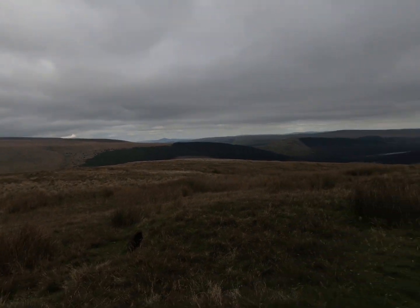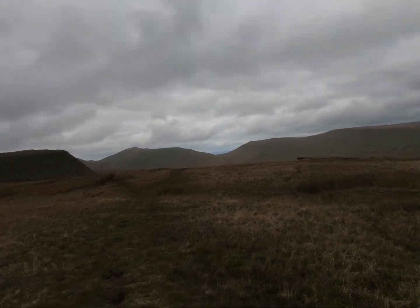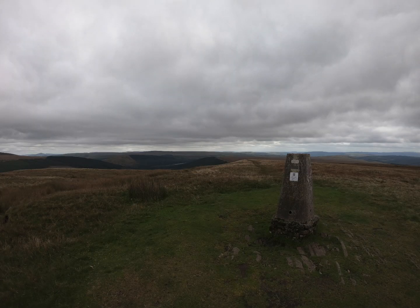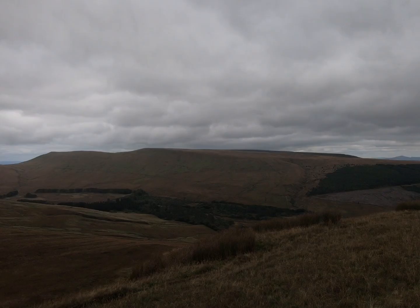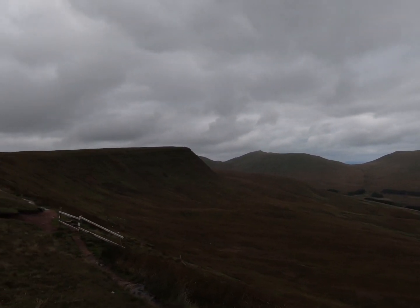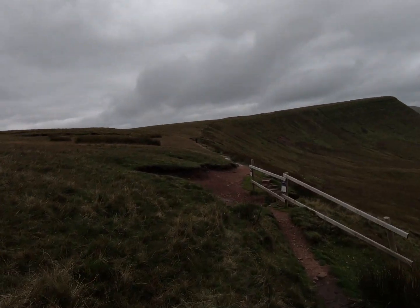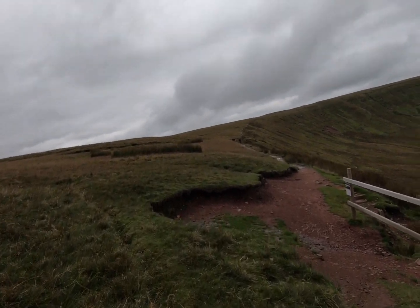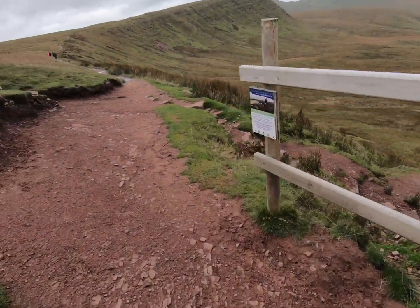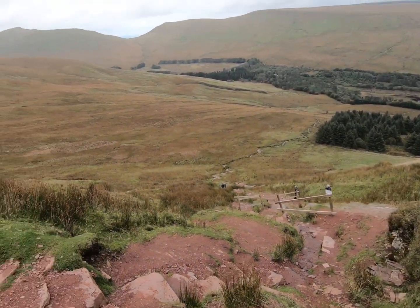So that's the Trig there. I'm knackered after that bog, so we're going to come along here and descend. I'll bring you back just in a sec. So it's a fantastic view today of the Central Beacons Basin and this ridge line. I'll just come around here a bit. First people I've seen today doing the Brecon's horseshoe. There's quite a few actually doing the horseshoe here. Very popular walk. And see, it's just a little steep path down to the reservoir head, which we're going to hit now.